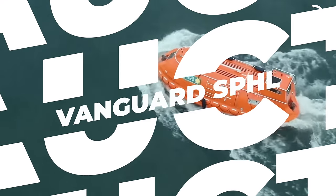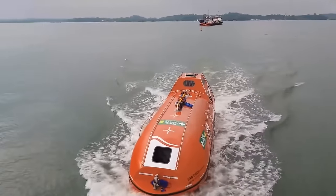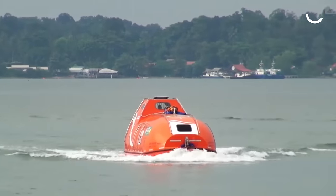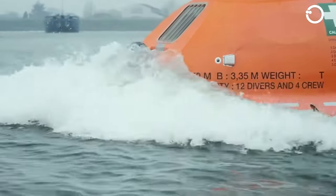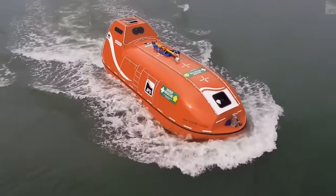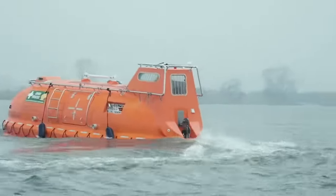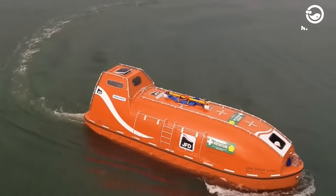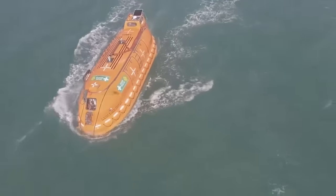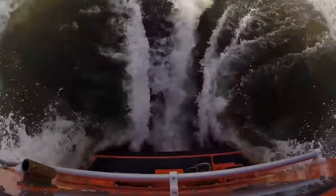Vanguard SPHL. Lastly, there's the Vanguard Self-Propelled Hyperbaric Lifeboat, or Vanguard SPHL, available in various lengths from 9.5 meters to 13 meters and weighing between 15 to 24 tons. Built according to MED or SOLAS and IMO Resolution Article 692, Chapter 17, Guidelines and Specifications for Hyperbaric Evacuation Systems and NORSOC Standards for Manned Subsea Operations, the SPHL allows divers from dive support vessels or DSVs to be rescued from diving incidents. They are only utilized in major incidents requiring evacuation from the main dive vessel.